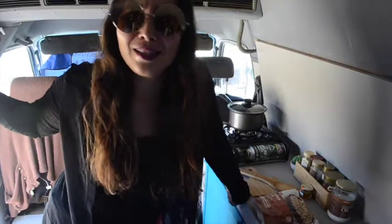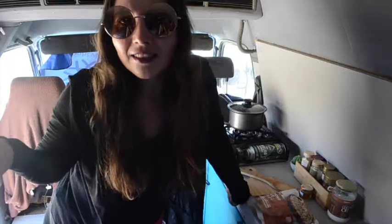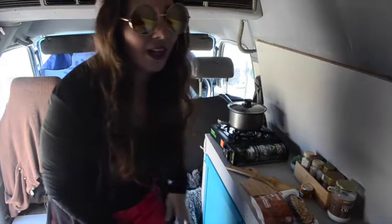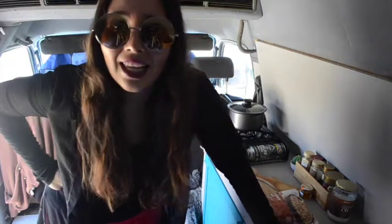Another meal we might have is, you guessed it, nachos, because it's so delicious and because I'm Mexican, duh. No, it's because it's delicious, but it's because it's so easy. Seriously, it takes like 5 minutes. Another thing I could make is a steak. We do a steak and salad, or we just have salad.